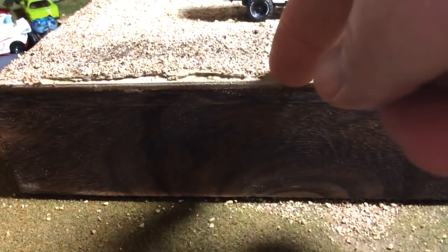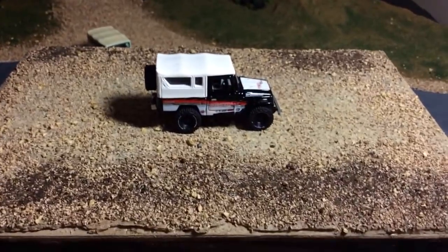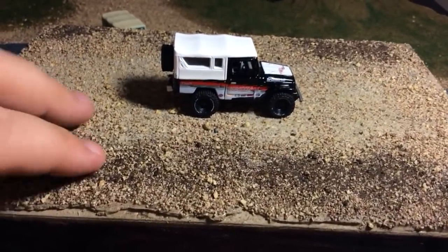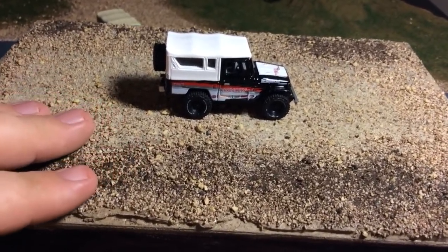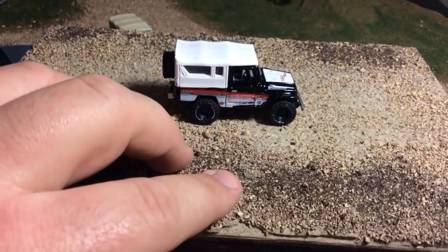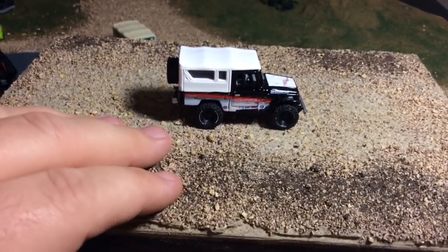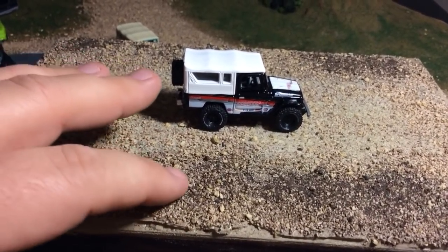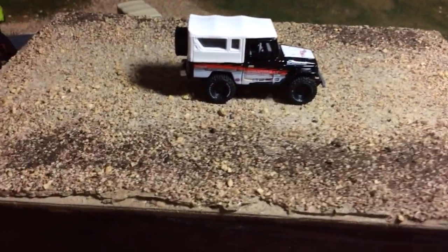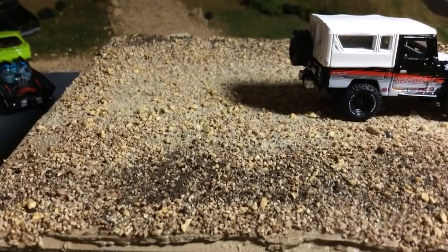It was fun putting all this gravel on here. I gotta tell you guys, if you do layouts, the worst part of doing a layout is getting all of the gravel glued down. It's very time consuming. It takes a lot of patience. But now this is just like a big old thing of sandpaper. I mean, it's really on there. None of this is loose, but it has a really good look to it, I think.